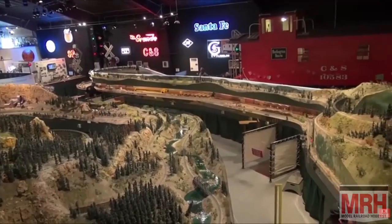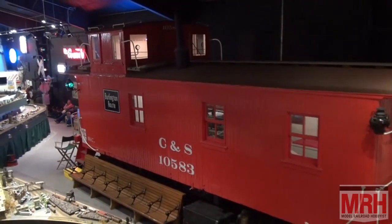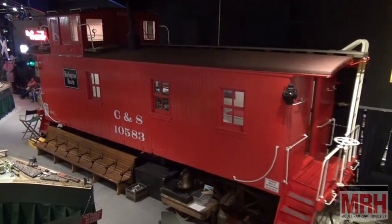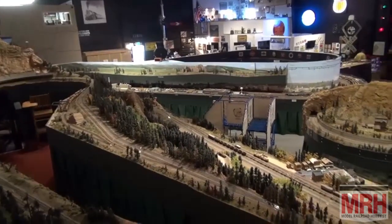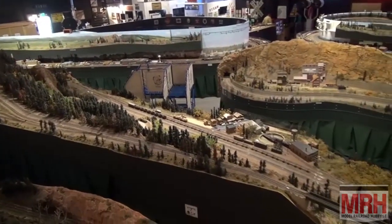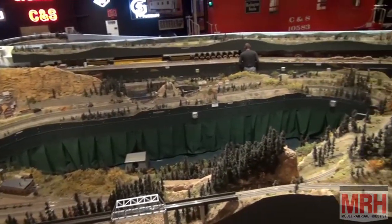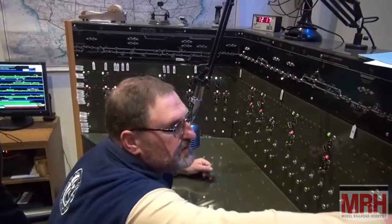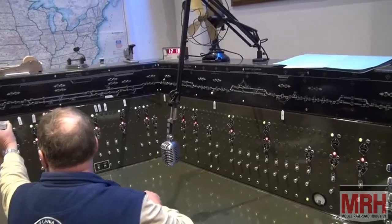Additionally, there is a prototype Colorado and Southern Caboose number 10583, fully restored to its original condition. This caboose will turn 100 years old in July 2019 with a birthday party sure to draw a crowd. The layout itself is an engineering marvel with over 21 scale miles of track and a mainline run of over 1,300 feet. It's a double deck point-to-point design for operation with a fully functional CTC panel via dispatcher dictating all the train movements on the entire layout.